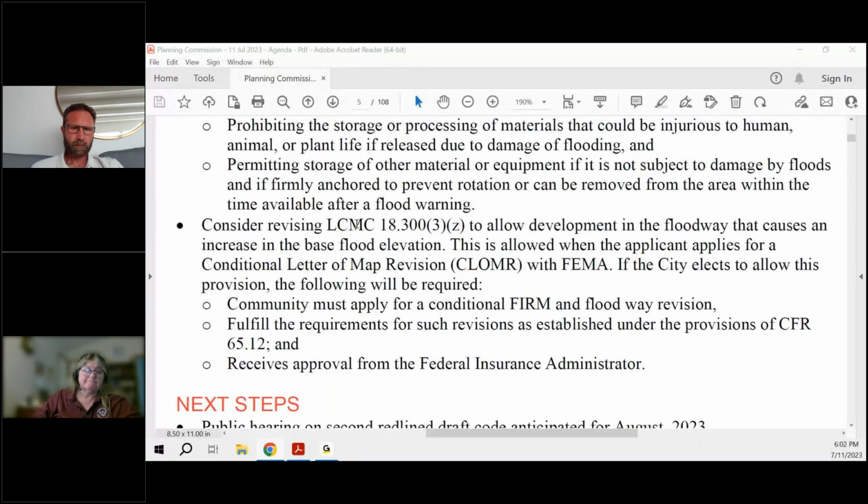Ethan, Dennis here. At this point, do we have developers who in fact have wanted to build on the floodplain areas, and we've turned them down or whatever? Do we have any history of someone within La Center city limits wanting to do that? I'm not aware of any of that history at this point.